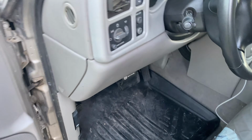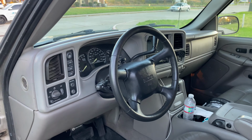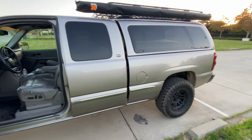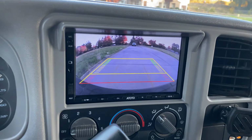So without further ado, let me just go ahead and turn this thing on and show you guys the backup camera, because it's pretty freaking good for 40 bucks. And on a vehicle that is this big, I definitely need it. We put it in reverse now. Boom, pops into the gear. And then also it pops on the camera.